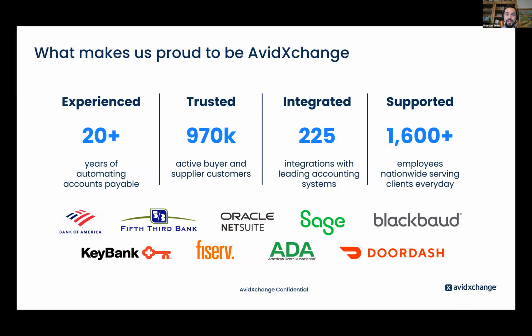So we actually have phone support, which is a little rare in this day and age. Sometimes you'll just get email or chat support. Even our vendor network gets support. If they want to check on the status of a payment or an invoice, they can talk to somebody on our end, or if they need to update their bank details.